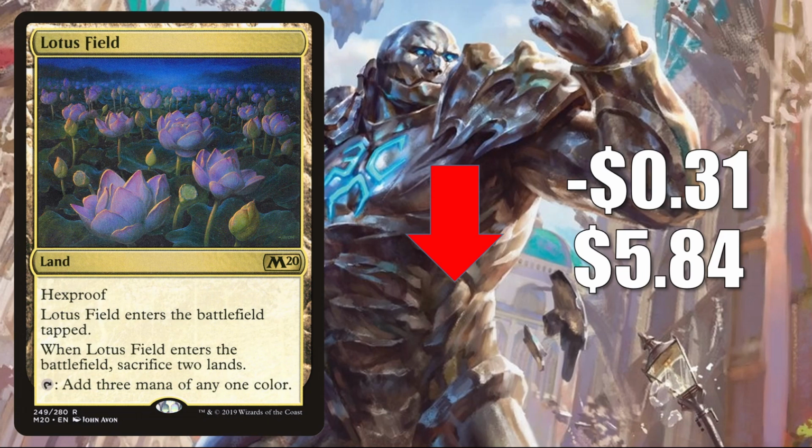Number 10 is Lotus Field. This is rotating out pretty soon, but it doesn't really see a whole lot of Standard play anyway. It goes down 31 cents this week to $5.84. And here's another card that is soft because of a Pioneer banning. This time, the banning of Underworld Breach has impacted the price of this. So you can't play Lotus Breach anymore. However, I have seen a lot of people playing Lotus Combo, and that deck does seem to be doing pretty well. Also, this sees a little Legacy play and a good amount of Commander play.